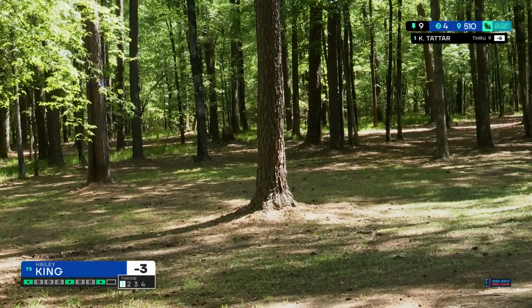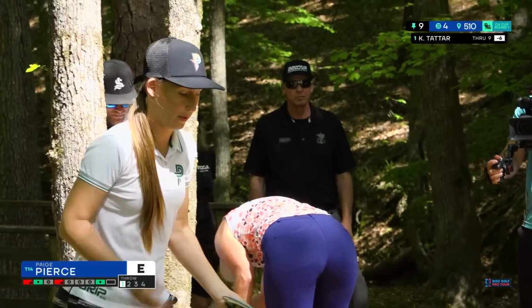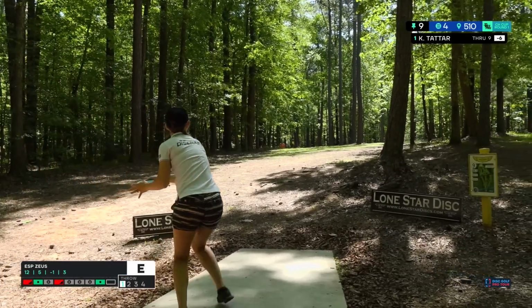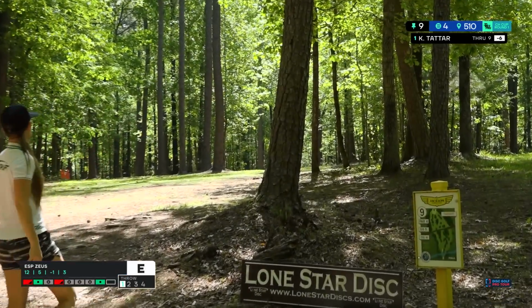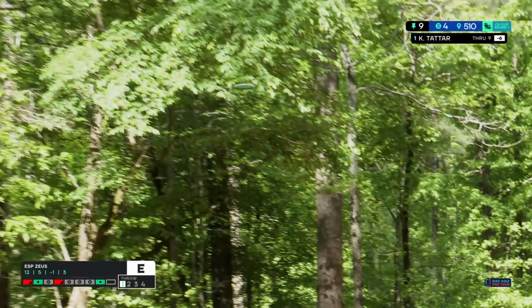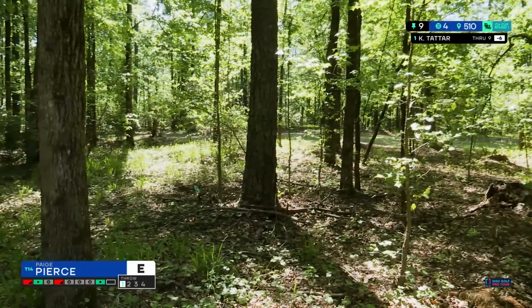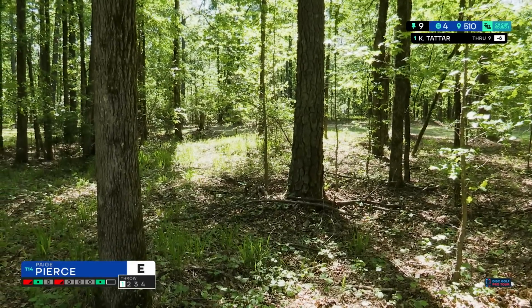Hailey never stops blowing my mind. With her talent, that's at least 50 feet farther than the typical landing area. I really just love to watch her playing so aggressive on these wooded fairways where everyone's pulling out their slower discs and she's just ripping drivers. Yeah, Hailey with a destroyer, Paige going Zeus.